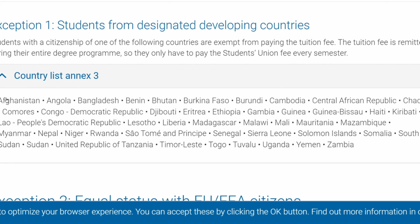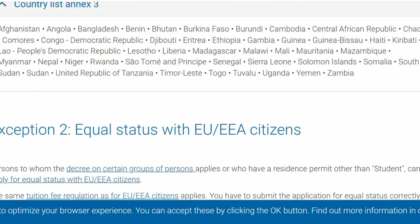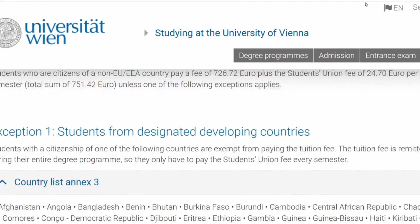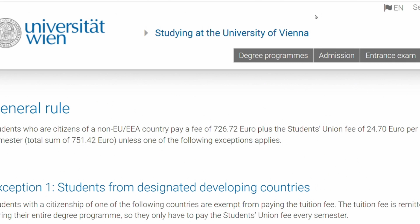So if you are from any of these countries, we have Burkina Faso, we have Niger, Nepal, Togo. If you are from any of these countries, then guys, you are exempted from paying tuition fee. You don't have to pay application fee, so you can apply to this school. Okay, all right guys, more information can be seen on the program-specific website.